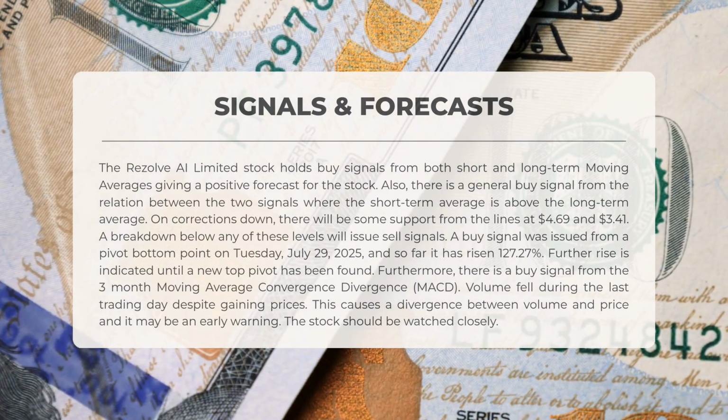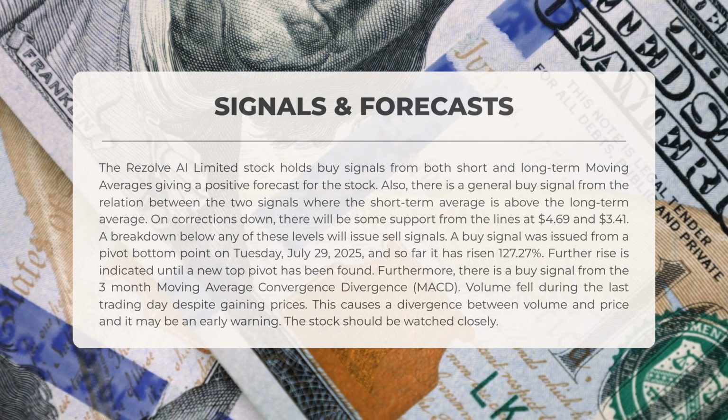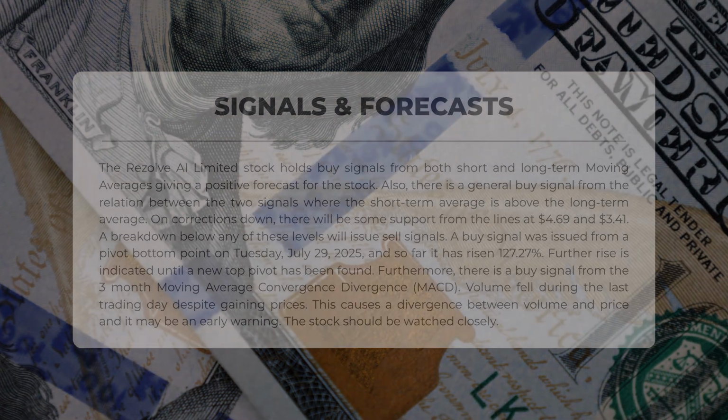A buy signal was generated from a pivot bottom point on Tuesday, July 29, 2025, and so far, the stock has risen 127.27%. Further increases are anticipated until a new top pivot is established. Moreover, a buy signal has emerged from the 3-month moving average convergence divergence, or MACD. Although the stock price increased during the last trading day, the trading volume decreased. This divergence between volume and price might serve as an early warning sign. Therefore, it is advisable to monitor the stock closely.